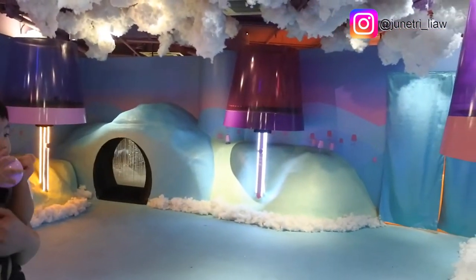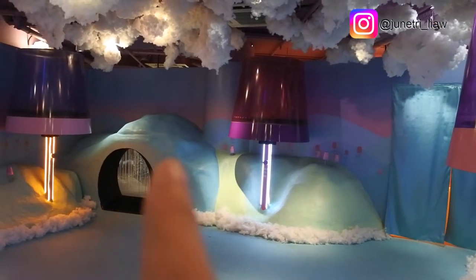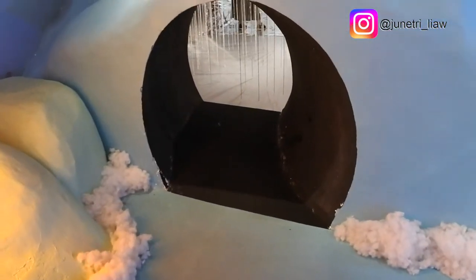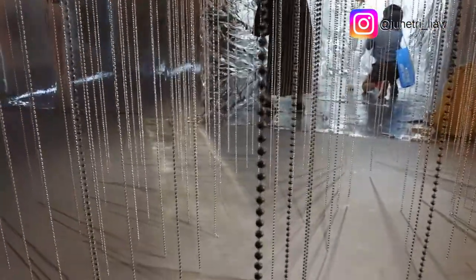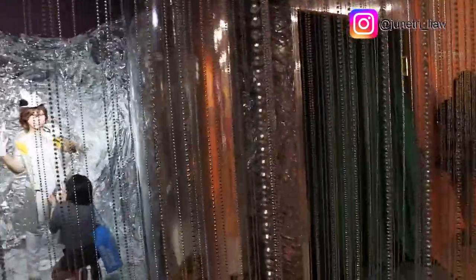Then there are two exits. One is the tunnel kind of exit, and another one is the normal walkthrough. Let me bring you along with me to go through this tunnel. Oh my god, it seems to be a little bit shaky here. Oh, finally we come up from here.